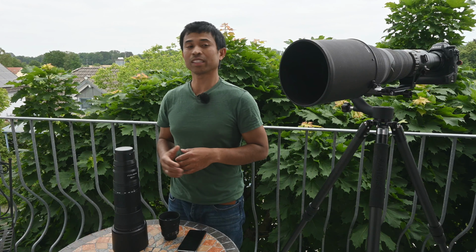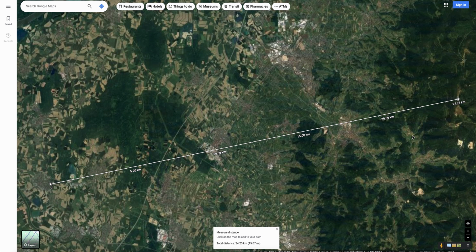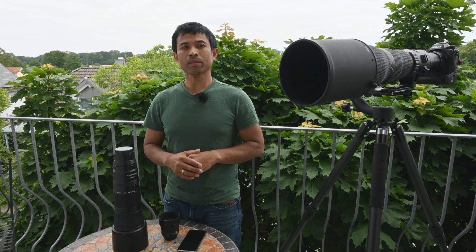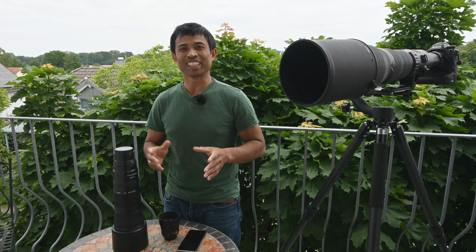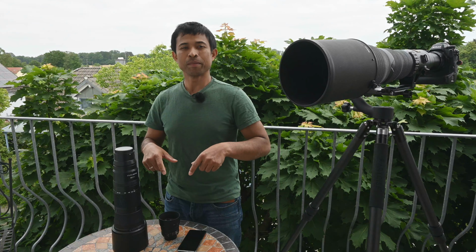Here from our veranda, we could see the wind turbine and the communication tower on the Hornisgrinde mountain, which according to Google Maps is about 24 kilometers or 15 miles away from here. So the question is then, will I be able to take a nice and sharp photo of that communication tower and wind turbine from here?